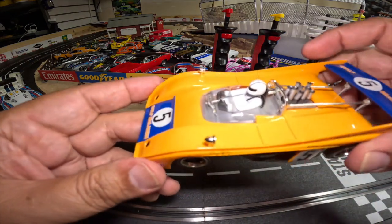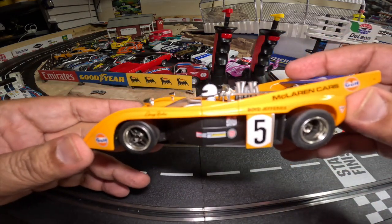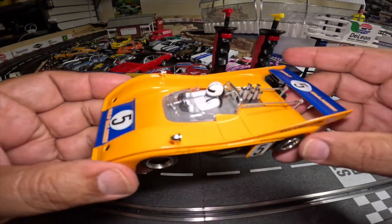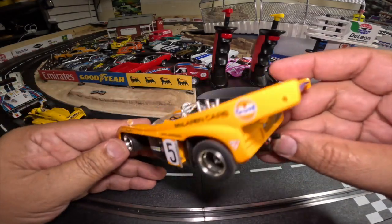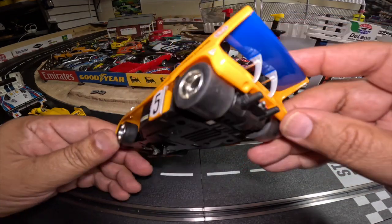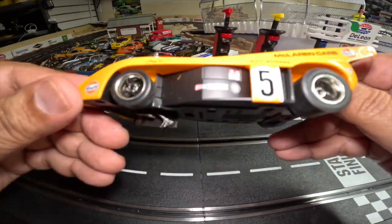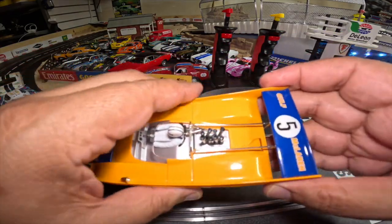So this is the Carrera M20 McLaren, and this is an Evolution car, so it means it's analog. And what's strange is the scale is just a little bit off, so the car is a little bit bigger than the rest of its class. But this car runs very smooth, and it is quiet, and it looks awesome.